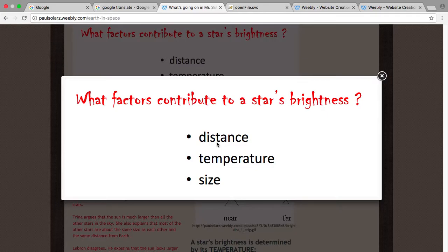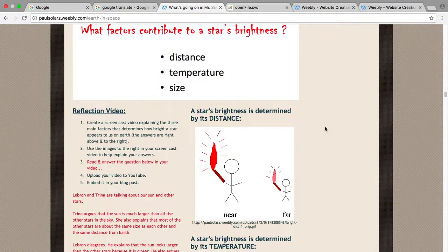The size contributes to a star's brightness. If something is really big and it's right next to you, it's probably going to be really bright. But if it's smaller, it's probably not going to let off as much light. So that also has something to do with the star's brightness.